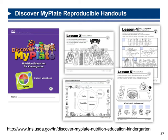Team Nutrition's Discover My Plate student workbook is filled with handouts that can be used to get kids thinking about the 5 food groups and how to build a healthy plate. These pages are easily reproduced. In addition, the workbook activities meet educational standards for literacy, letter-sound correspondence, counting, sequencing, identifying healthy behaviors, and more.